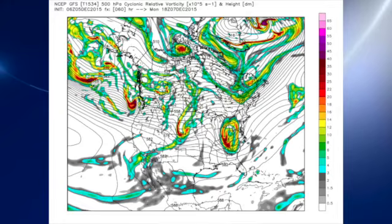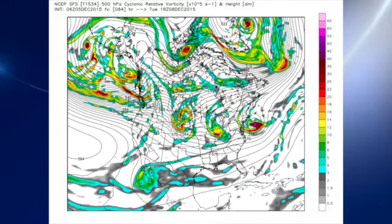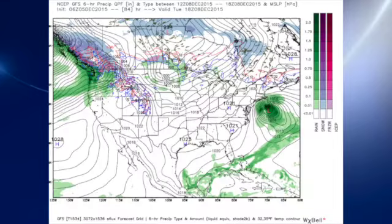That trough moves by the southeastern U.S. on Monday, and by Tuesday it's well off the middle Atlantic coast, and it is beginning to intensify a little bit. That is creating a very strong surface low that will be giving some fits to that area, especially in terms of wind.